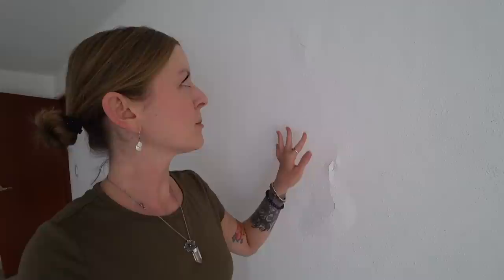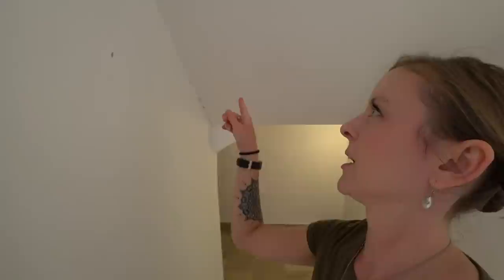Unfortunately, I did notice in a couple places throughout the house that, like in this case, I'm not really sure if this is water damage or something. They said that when they redid the roads outside, the big machinery that they were using caused some things to shift. But if I bought this house, I would definitely get an inspection person in here to check and make sure none of this was structural.